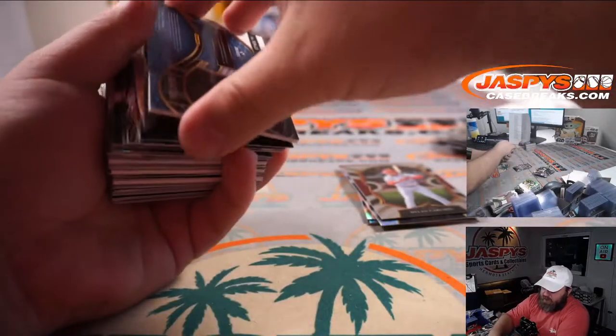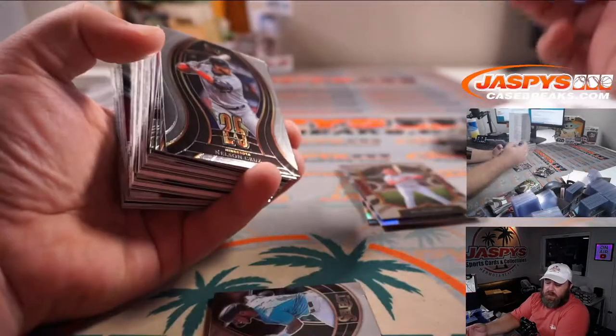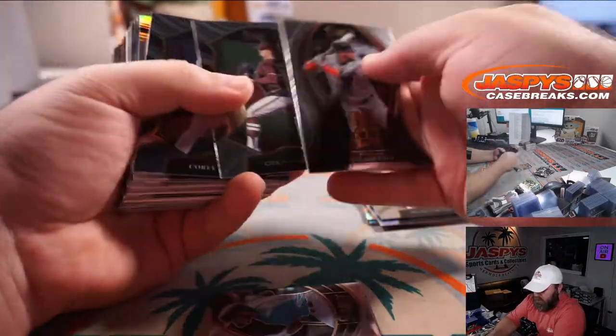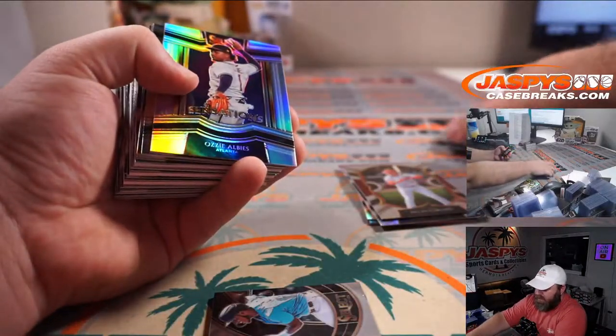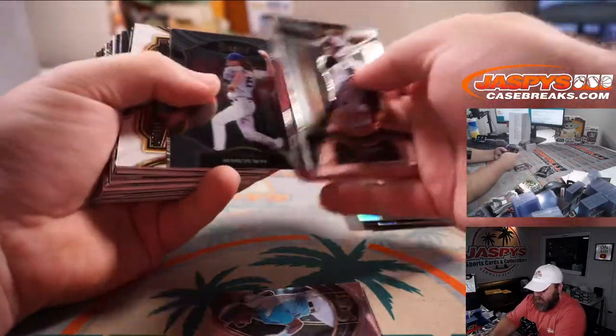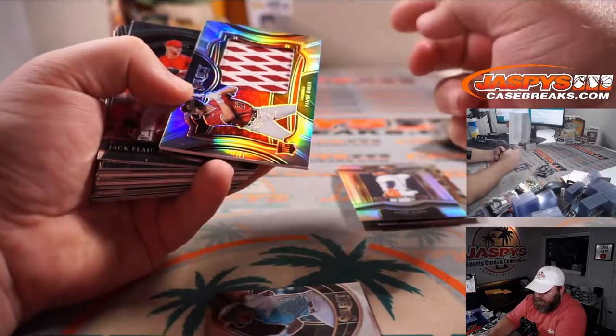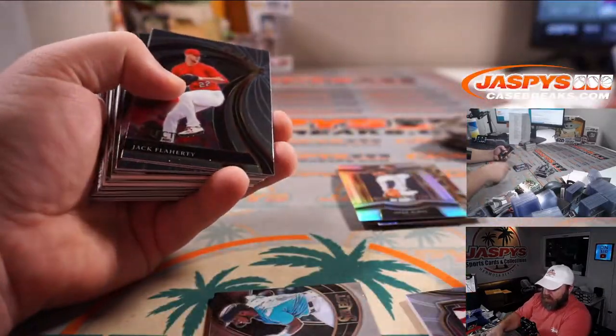Lewin Diaz to 299 for the Marlins. Jersey and auto. Eric Leal. And Ozzie Albies for the Braves, Bennett Page. Pavin Smith to 150. Really nice patch there. Diamondbacks, Elliot Boyce.